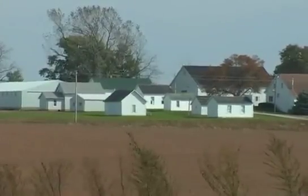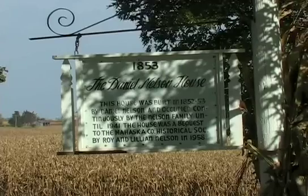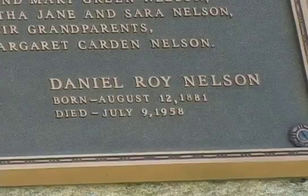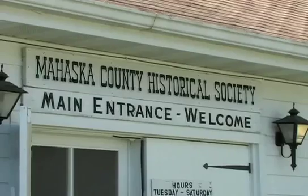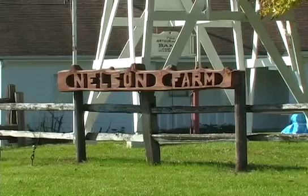The Mahaska County Historical Society started in 1947 on the 3rd floor of the Mahaska County Courthouse. 11 years later, the Nelson family willed their 318-acre homestead to the Historical Society, including their house and barn. By 1962, the Historical Society built the Nelson Pioneer Farm Museum and has been in business ever since. Today, there are only 3 paid employees who operate the Pioneer Farm, and Pam Howard is the current curator.